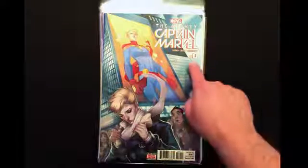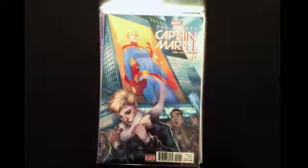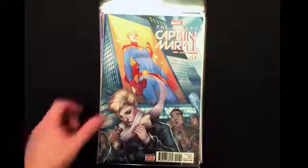I'm curious. Okay, now I haven't started reading this one yet, but I noticed there was a #0 for the Mighty Captain Marvel, so I thought I better pick that up and start from there when I get into this book.